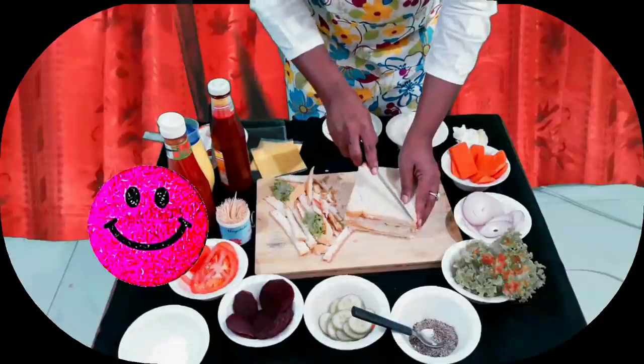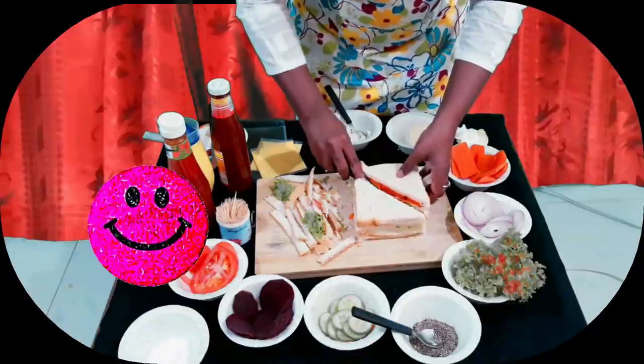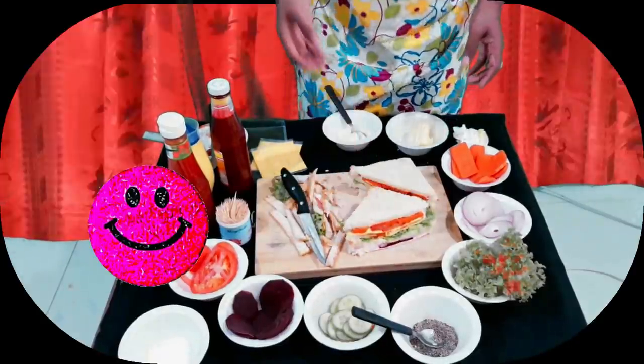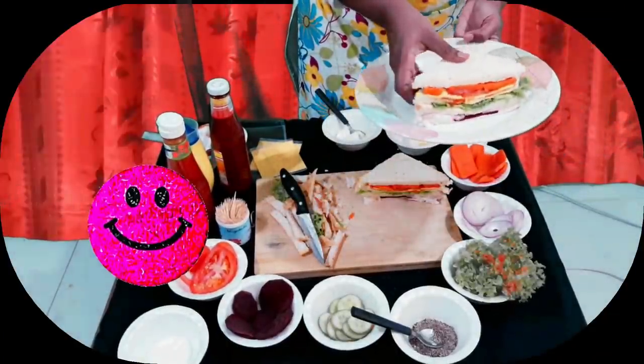So if we give a cut like this, this is a triangle shape. See our sandwich. I hope you really enjoy this session. You can make sandwiches with your mama.